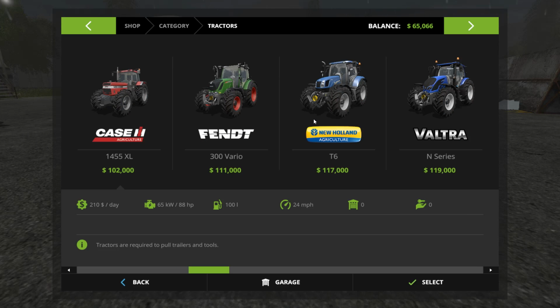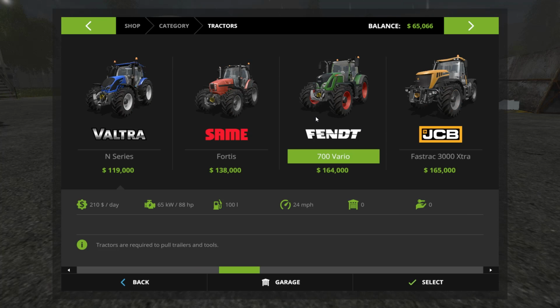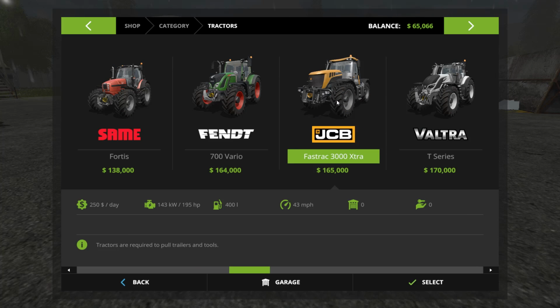So I think at this point we might want to go for a 200 horsepower tractor. Okay. So we'd be going into the $165,000 range. You could get a Fast Track.